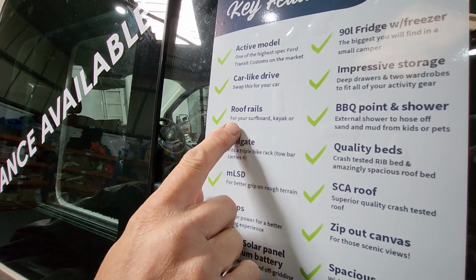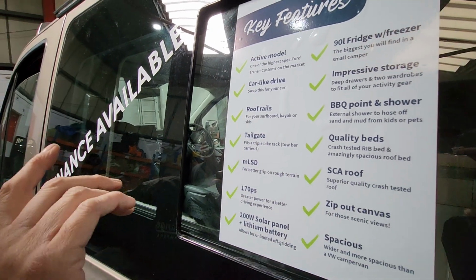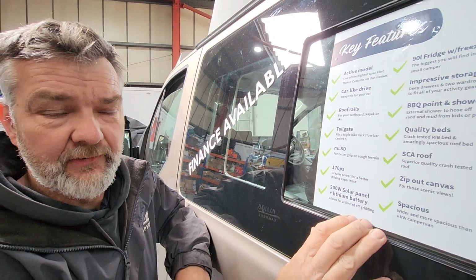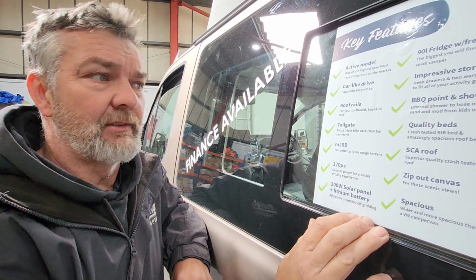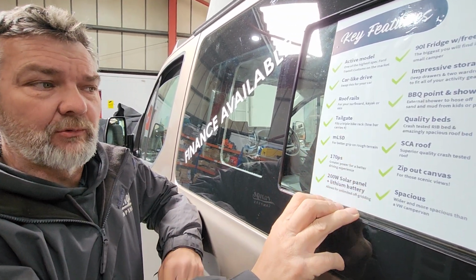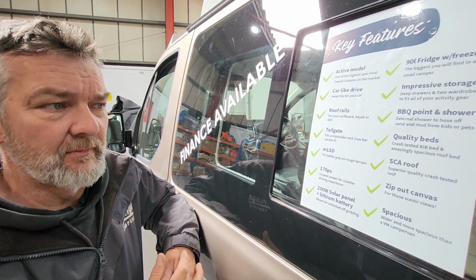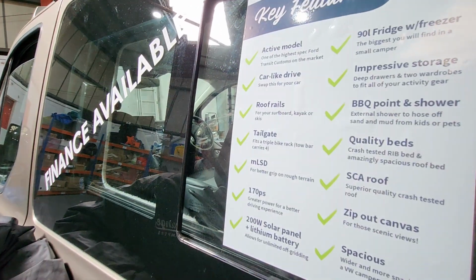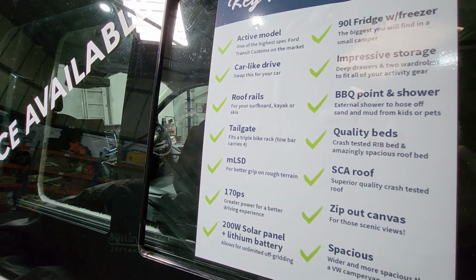It's got roof rails on the roof there, so we put side rails on it, and then you can have crossbars or so on, and you can carry up to 50-60 kilos sensibly, and surfboards, kayaks, skis, things like that. Tailgate, so ours come as standard with a tailgate option, and it fits a triple bike rack, or if you need more bikes than that, you can have a tow bar, and they'll carry 4.